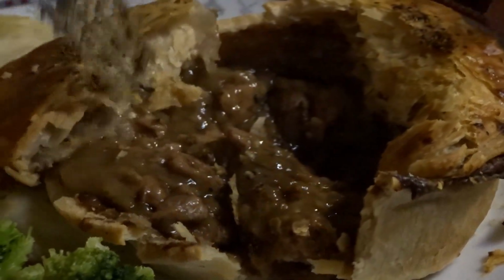Yeah, good. That's nice. I think it's got a peppercorn sauce. Oh, is it? Oh yeah, that'd be nice. It looks really hot, so I'd burn my mouth. Just blow on it first.